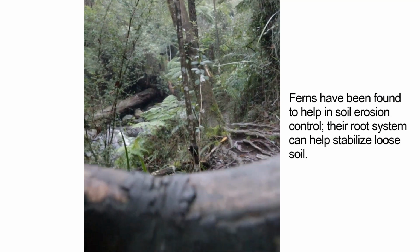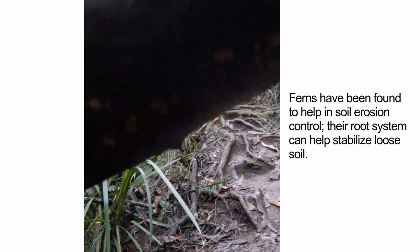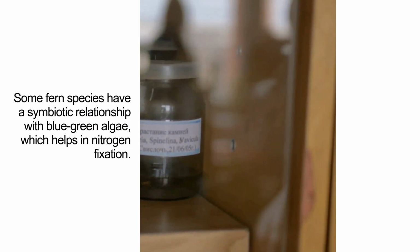Ferns have been found to help in soil erosion control. Their root system can help stabilize loose soil. Some fern species have a symbiotic relationship with blue-green algae, which helps in nitrogen fixation.